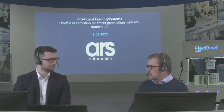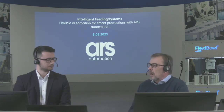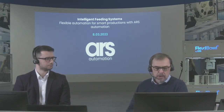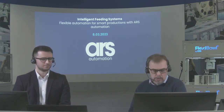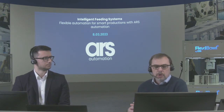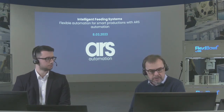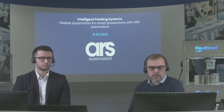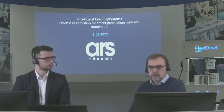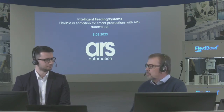So we have planned this session in a way that we will use about 30 minutes, maybe a few minutes longer, to introduce ARS and the FlexiBowl by presentation and by some nice application videos. Also, we have prepared a live demonstration with the Epson Spider robot in the background, where we move to in a few minutes. And then after the presentation, you have the opportunity to put any question in the Q&A section of this Teams event, and then we will read through the questions and try to answer them in a following, let's say, 15 minutes Q&A session. And with that, I hand over to you, Francesco, to start the presentation with an overview of ARS.